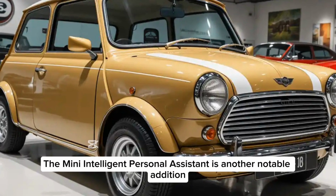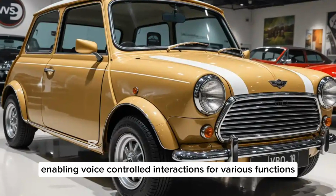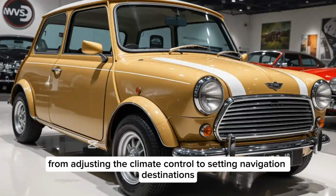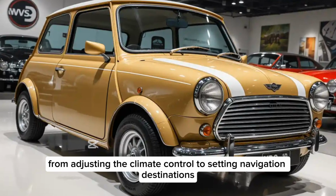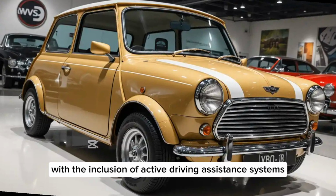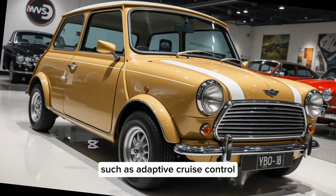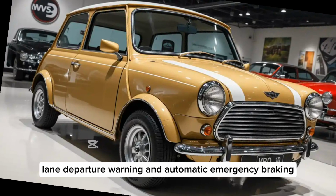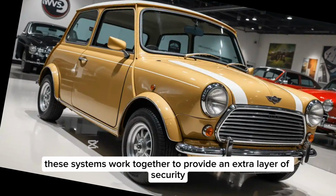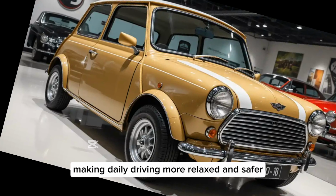The Mini Intelligent Personal Assistant is another notable addition, enabling voice-controlled interactions for various functions, from adjusting the climate control to setting navigation destinations. Safety features have also been enhanced, with the inclusion of active driving assistance systems such as adaptive cruise control, lane departure warning, and automatic emergency braking. These systems work together to provide an extra layer of security, making daily driving more relaxed and safer.